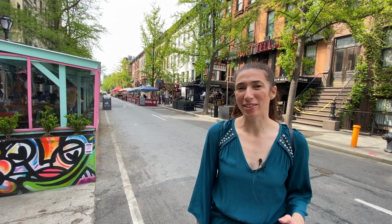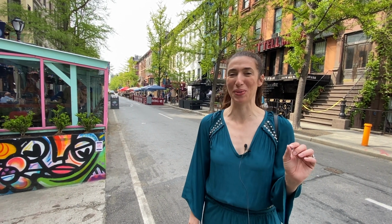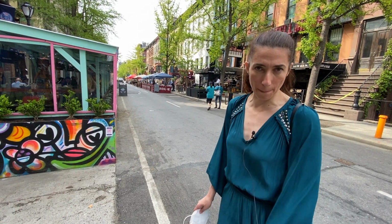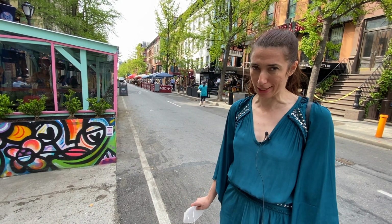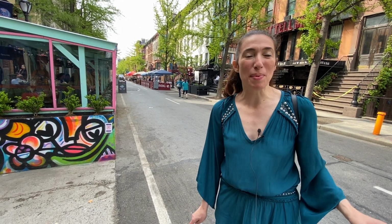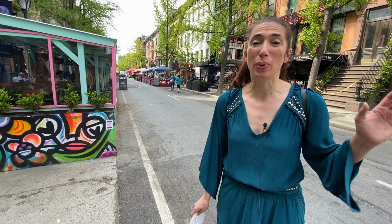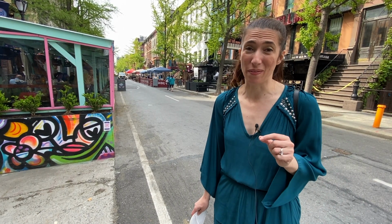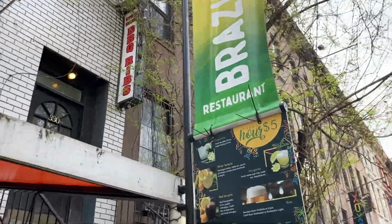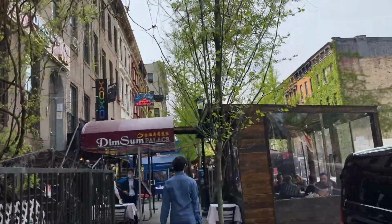I have now entered an area that isn't technically Times Square. It's attached to Times Square. It's just west of Times Square, known as Hell's Kitchen. Bum, bum, bum. It's very, very scary here. No, it's not scary at all. Right now, I'm on 46th Street between 8th Avenue and 9th Avenue. And this specific block is known as Restaurant Row because there are so many really great restaurants here.